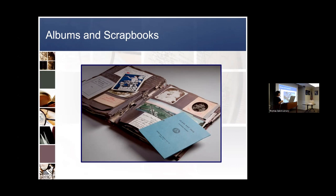Honestly, if your scrapbook is in good shape, the best thing to do is get a custom box for it and put it in the box. And then try not to touch it too much is always the best advice. Just don't touch it too much, right? You just put it in the box and keep it like that. And you can always photograph it so that you can see it.